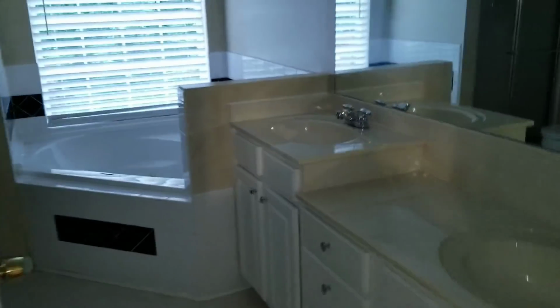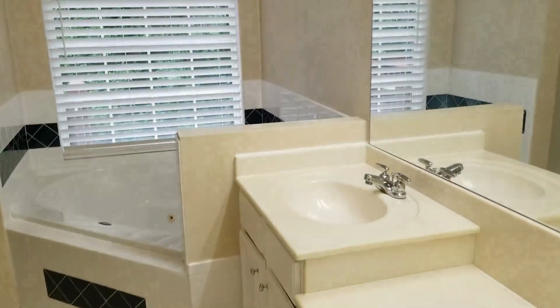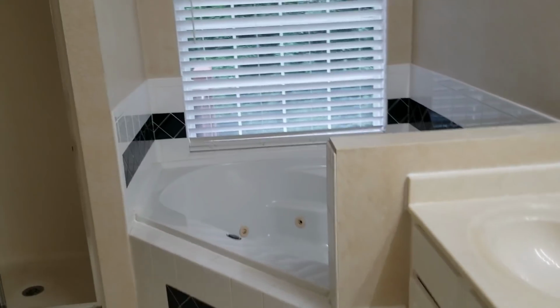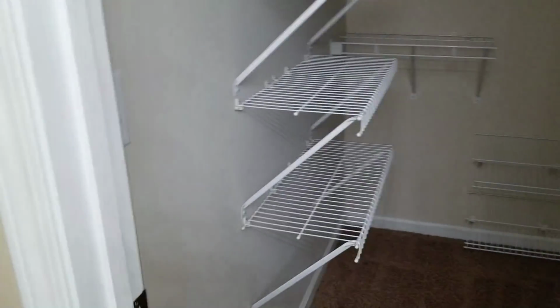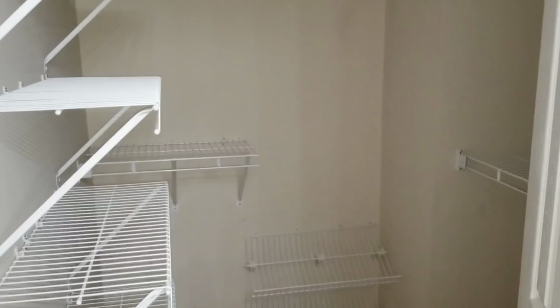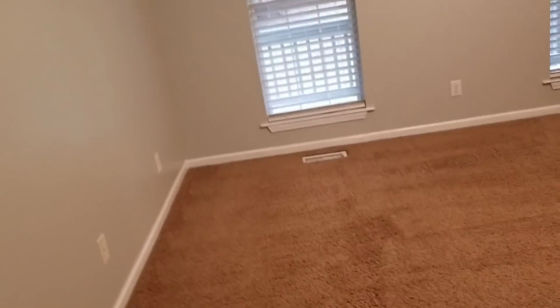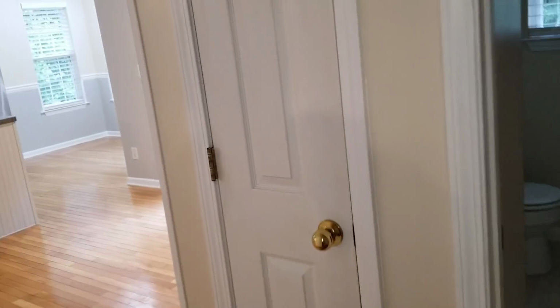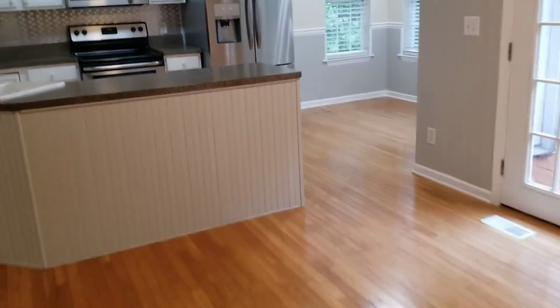Now this has a really nice master bedroom bathroom. It's got the garden tub here that looks out over the woods, and a shower, and a pretty good size closet in here. This is a super quiet neighborhood. Very highly desirable for schools and everything else. I want to show you the back.